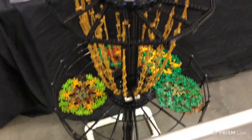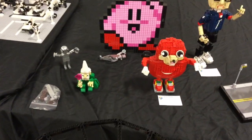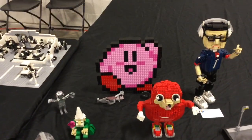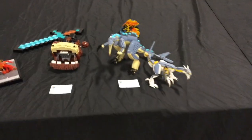Kind of just standing here. Looks like a it is. It's a disc golf basket. That's cool. Do you know the way? Ugandan Knuckles. Do you know the way? If you don't know what that is, look it up.